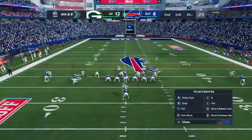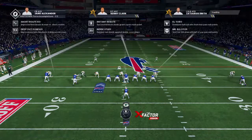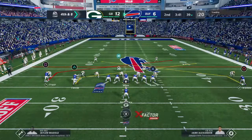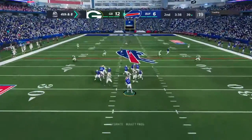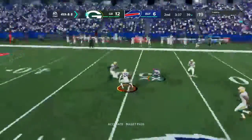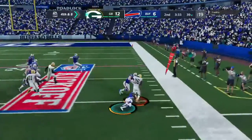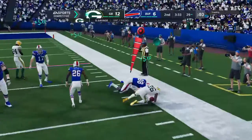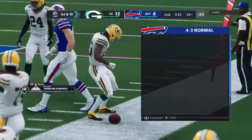So here we go. The offense is going to stay out there. They're going for it on 4th and 8. They do go for it. Here's Allen. He rifles one that's intercepted. Picked off by Darnell Savage. And a huge return as he'll take this one all the way down inside the 30-yard line.